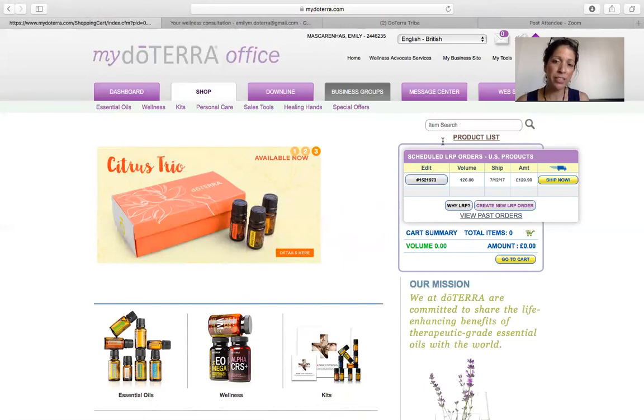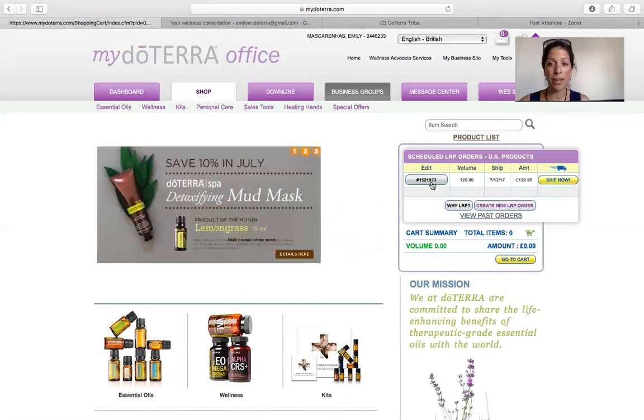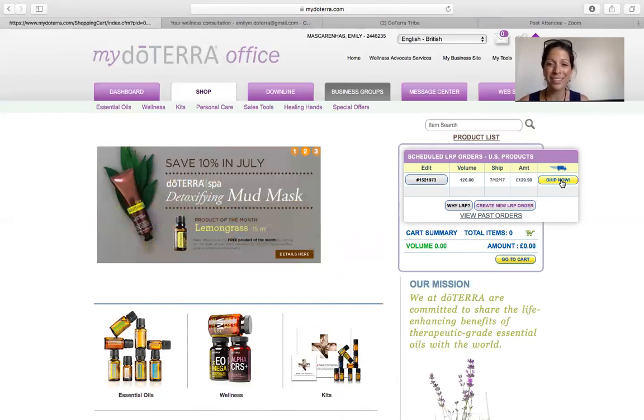And as I said, over here is your LRP box. If you want to set up LRP, you need to create a new LRP order. If you want to edit your cart, you need to press edit over here and it will bring up your LRP cart, okay? And then if you want to ship it now, say you've set up your processing date between the 1st and the 15th of the month, but say you want your order now, you can press ship now and it will come straight away and it will put your next month's shipping back to the following month, okay? But as I said, remember to update your LRP basket. You have up until the day before your order processes and whatever's in your basket will come, okay?